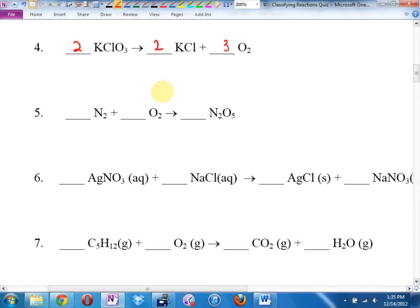N2O5? Oh, okay. Right now the N's match, the O's don't. How many oxygens do I have? 2. How many? 5. What am I going to turn them both into if I got a 2 and a 5? 10? I can do that by putting a 2 there and a 5 there.